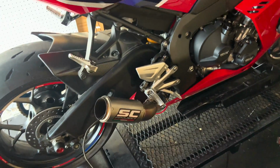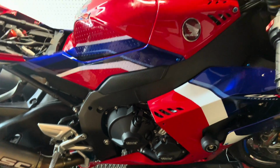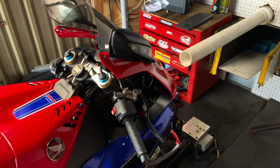And it does have a full system on it already. SC Projects can with an aero header on it. We're gonna get it all tuned up for that. There's the Rapid Bike there. Get some ram air on this thing, see how well that breathes.